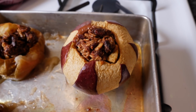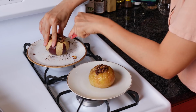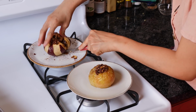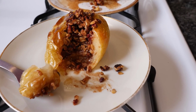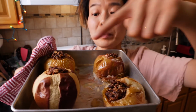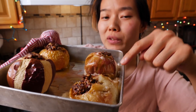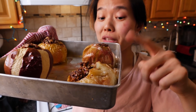You're looking for tender apples, you're looking for thick, syrupy goodness leaking out into the bottom of your baking dish, and you're looking for something that you want to dig into with a spoon or a fork. As you can see, different apples will bake very differently, so be sure to keep an eye on the moister ones because they will burst if you leave them in there for too long.